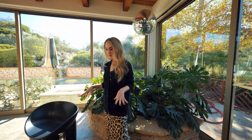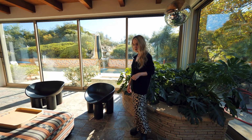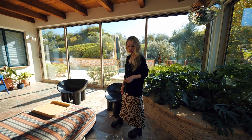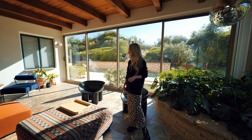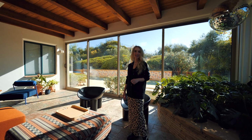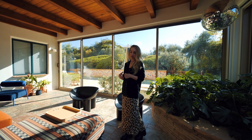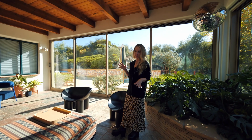We have these beautiful stone floors, which again, it was not my favorite thing when we bought the house, and now that I've lived with them for over a year, I would absolutely consider putting these into other projects because I love the indoor-outdoor feeling that they bring. And it's also kind of a nice alternative to concrete too.